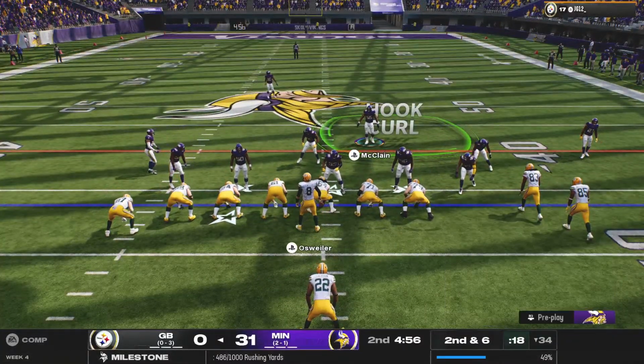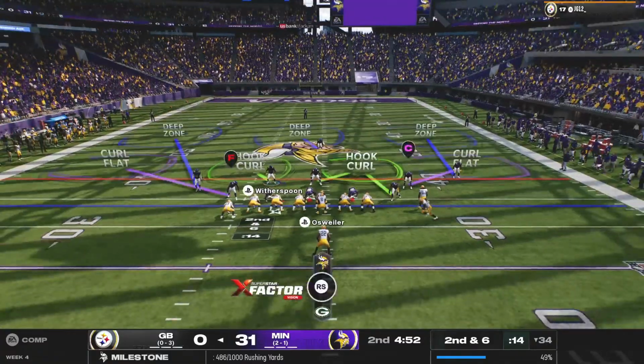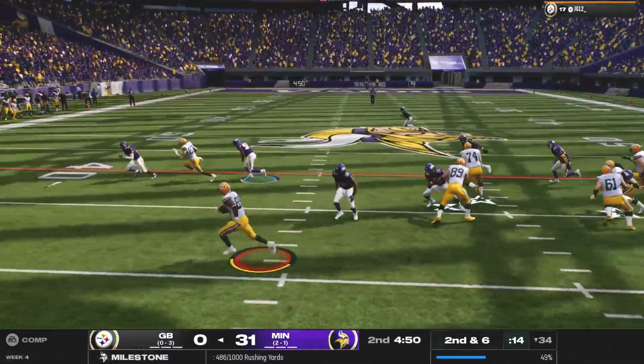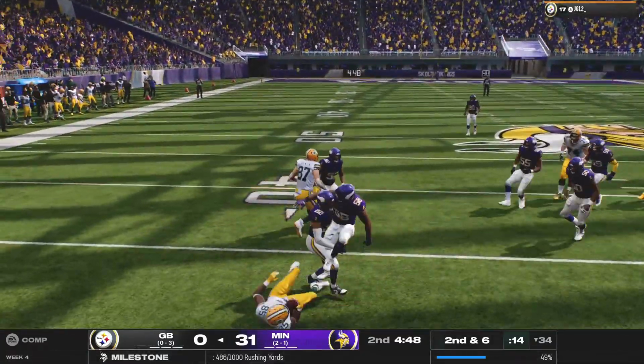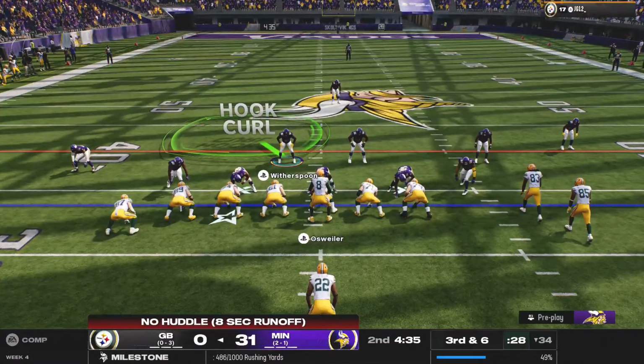Here's a 2nd and 6. Man in motion here is Washington. Here comes the jet sweep. He tries to get to the edge, but cannot do it. Good job by the defense. No gain.